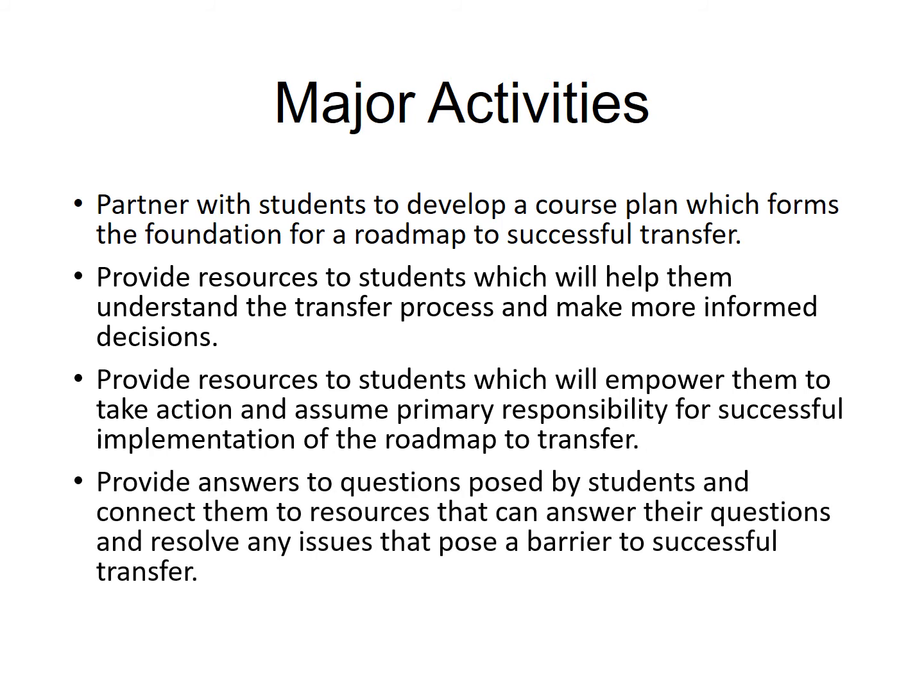And we're, of course, going to provide answers to questions that the students pose and connect them with resources so that they can address questions or resolve any issues that pose a barrier to successful transfer. In a nutshell, those are the major activities I see us as an advising team engaging in to support students successfully transferring into STEM fields.